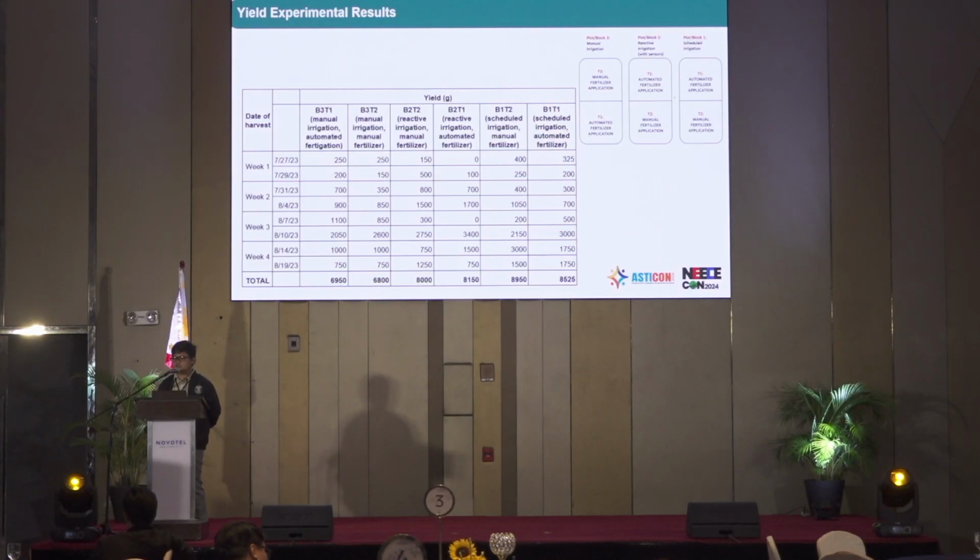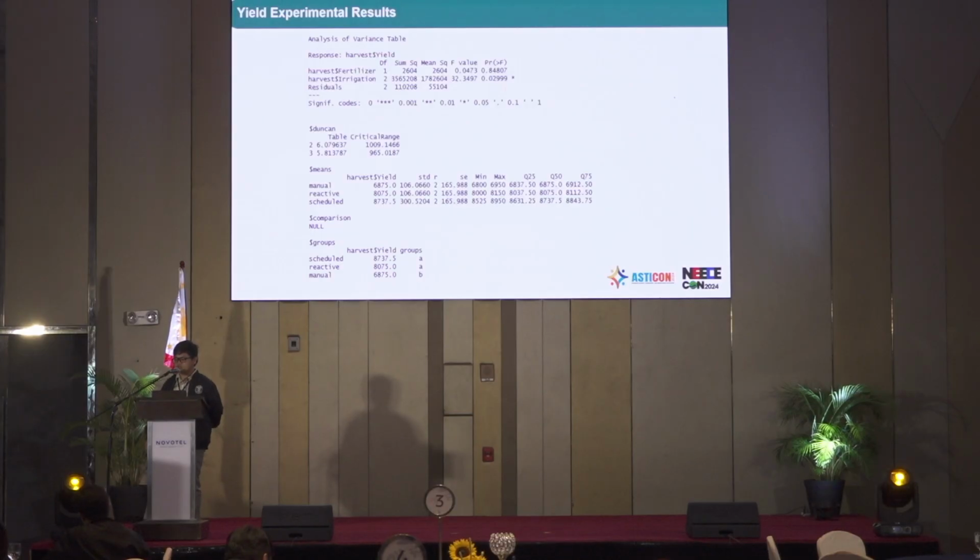Also, we measured the yield from this setup, and we found out that the scheduled irrigation setup has the highest yield. For scheduled irrigation and manual fertilizer application, it has 8,950 kilograms, and for scheduled irrigation and automated fertilizer application, it yielded 8,525 kilograms or grams. I might correct that one. We also performed statistical analysis. It was found out that for scheduled and reactive irrigation, there is no significant difference between the yields of the two. And their yield is significantly different from the manual irrigation treatment.